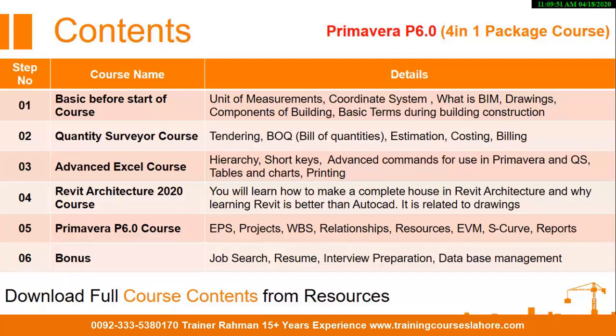In basics, unit of measurement, coordinate system and basic building components will be discussed in detail. In the quantity surveyor course, it's mostly related to tendering, billing, BOQs and estimation and costing. Excel plays a vital role in database management in all types of jobs worldwide. Therefore, it is of prime importance that you understand the hierarchy, the shortkeys and the advanced commands which are used in Primavera and QoS code.